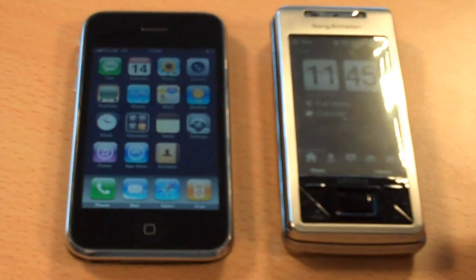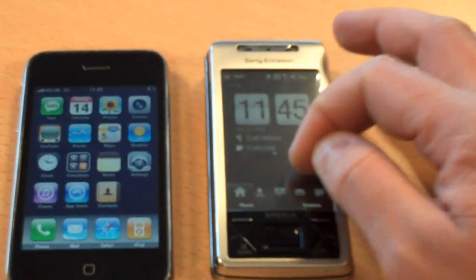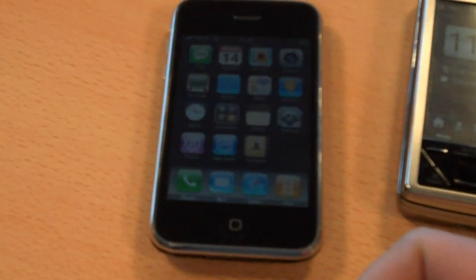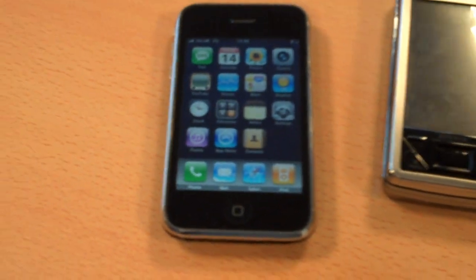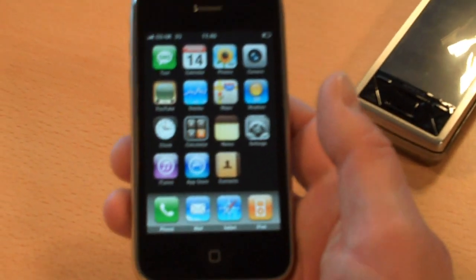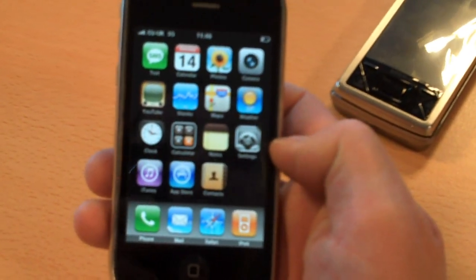Now this is a WVGA screen here on the Sony Ericsson. It's a very high resolution screen. And supposedly the iPhone has got a lower resolution screen. Well, it has, not supposedly at all. But my first impressions are that that screen is actually very clear indeed. It looks like they've got some sort of anti-aliasing. I can't even pronounce that. They've got some good fonts.